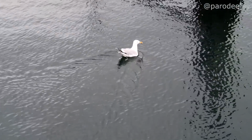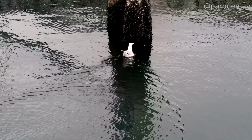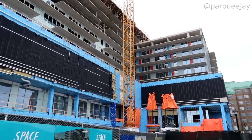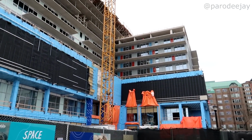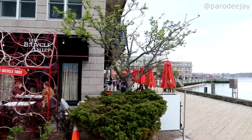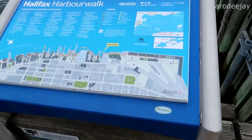Oh, we've got all the wild nature encounters today too. We were just wondering if we'd see some wildlife out here. Little Kiki Seagull. So cute. Yeah, still got all this construction going on up here. Not sure what they're adding to this complex. The bicycle thief, we know where to find him if we need to report him. All right, very good. Ooh, I love maps.